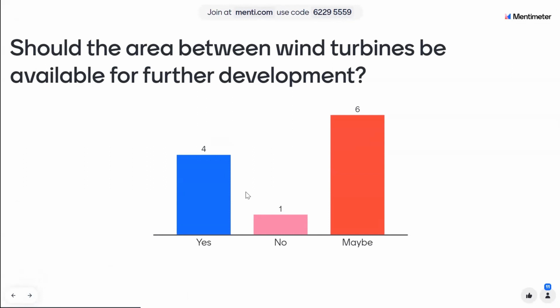I see some interesting results already. Lots of maybes, only one no, and I think that's quite interesting. Lots of yeses. Is there anyone who already wants to say something about their answers, or should we continue to the next slide? Yeah, let's continue.